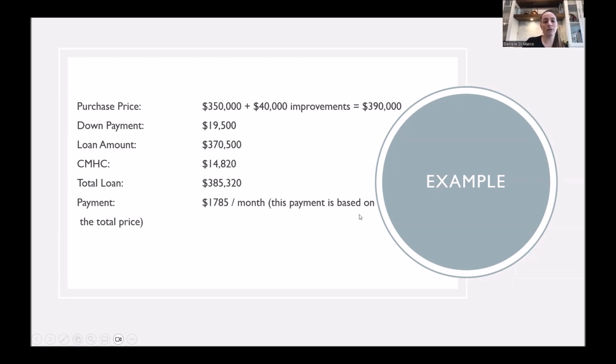So if you purchase for $350,000 and you add $40,000, that gets you to $390,000. Your down payment of 5%, let's say, is based on that total price. So it's not on the price you're paying for the home, it's on the price plus the improvements. We do 5%, you add on CMHC, and there's your total loan and your monthly payment.